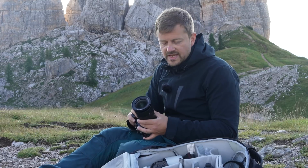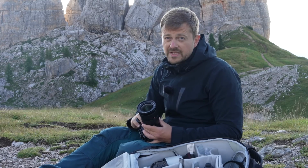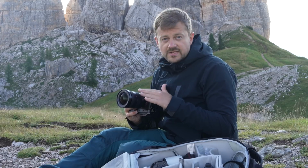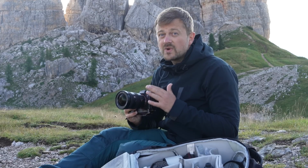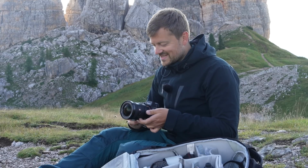When it comes to lenses, I have brought 3 lenses here to the Alps. It's the 3 lenses I mainly use. I use the 16 to 35mm f2.8, and yeah, it's such a standard wide-angle lens.